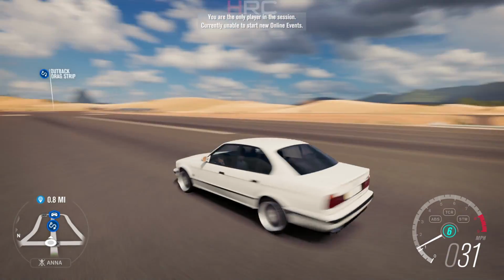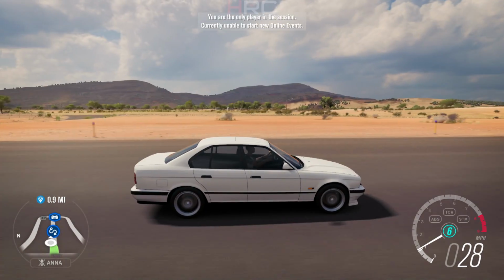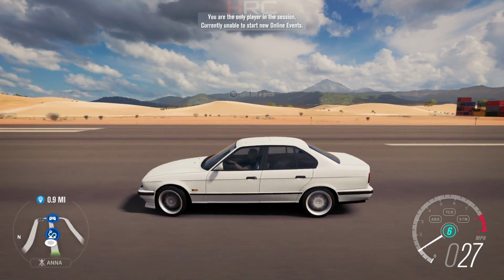So yeah, I hope y'all like this. I hope you like this little setup. It's white on white, man. It just spoke to me. I just had to use it.